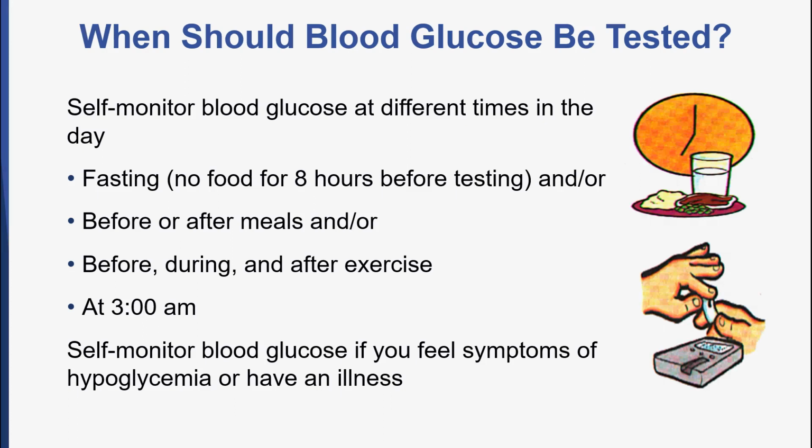If you have a blood glucose meter at home, when should you be testing? Well, it's nice to test at different times of day in order to get variable information. There are different times that your clinical team might suggest testing, such as a fasting glucose level in the morning, or whatever is going to be 8 hours after any caloric food or beverage. Other times that you could test would be before meals, after meals. You can ask your clinical team how long after a meal you should test. Before, during, or after exercise, because blood glucose can change throughout that period of time.